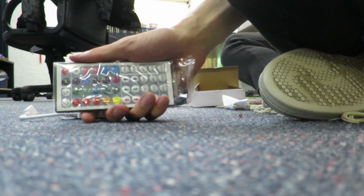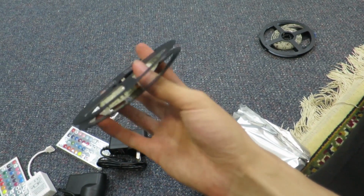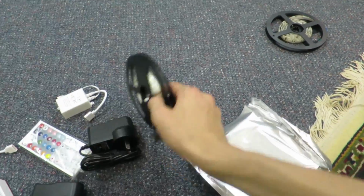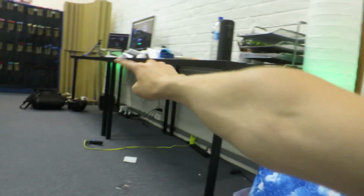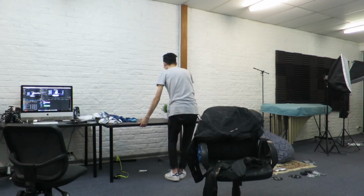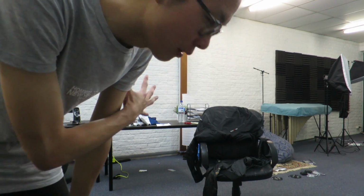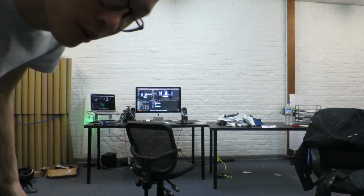Literally exactly the same remote that I have for all my other LEDs. So these are waterproof 5050 SMD RGB LEDs. I have 2 spools of them, and we're going to stick one on the back of each one of these tables. And yeah, let's see how that goes. Normally you would disconnect everything first, like on my computer you would disconnect all of that before you start doing things like this, but I can't be bothered, so.